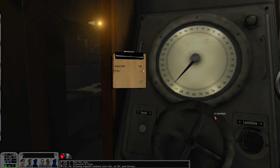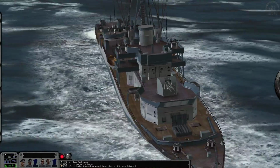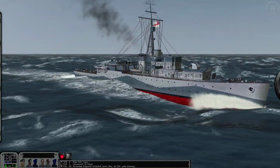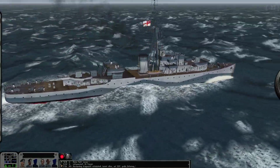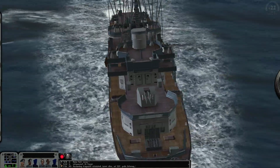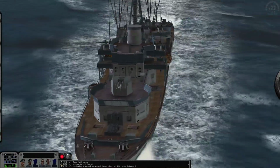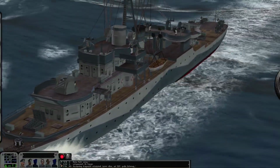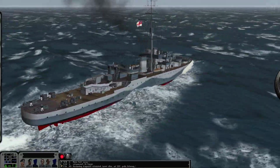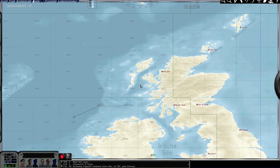There he is. Oh shit, and he has hedgehogs. Holy crap, we need to avoid this guy here, that's for sure. Yeah, hedgehogs. Nasty little things. But he is also well armed with depth charges. So yeah, we better stay away of this guy.